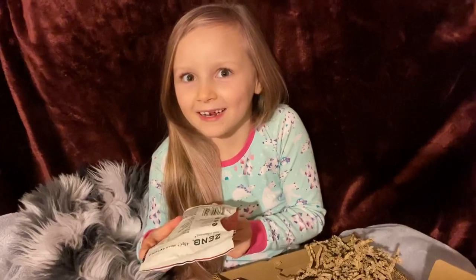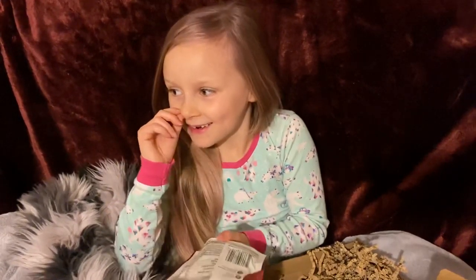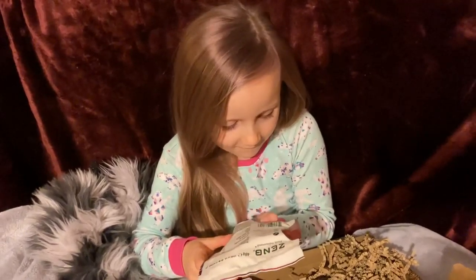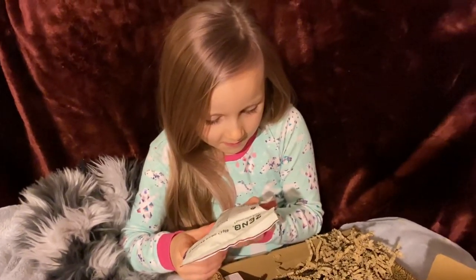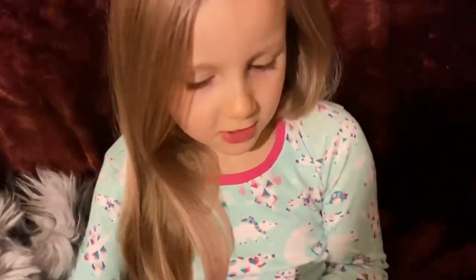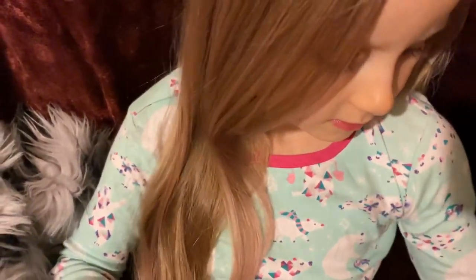Can you hear the rain? Yeah, it's really rainy. I bet the farm's really muddy. What else have we got? Oh, it's just reading that in the back.